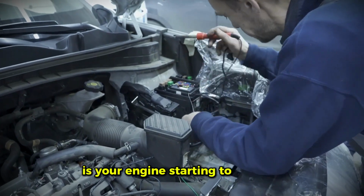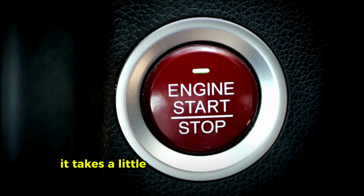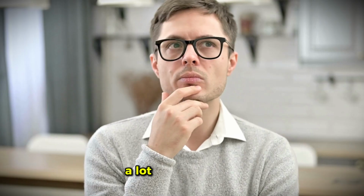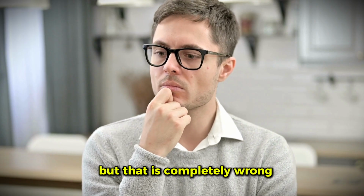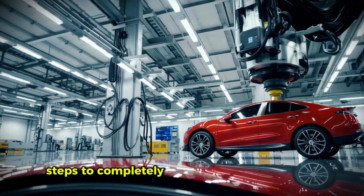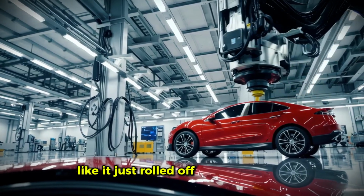Is your engine starting to feel tired, sluggish, or just rough around the edges? Maybe it takes a little longer to crank over in the morning, or you are noticing that you have to hit the gas station way more often than you used to. A lot of drivers think this is just what happens when a car gets older, but that is completely wrong. You do not have to accept a slow, gas-guzzling ride. Today, we are going to walk through the exact steps to completely revitalize your powertrain and make it run like it just rolled off the factory floor.